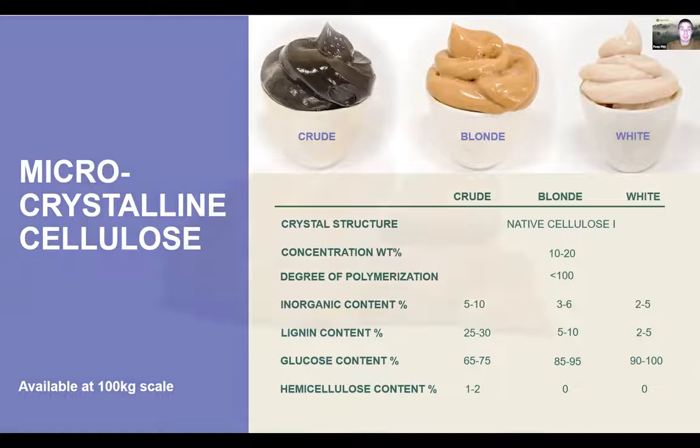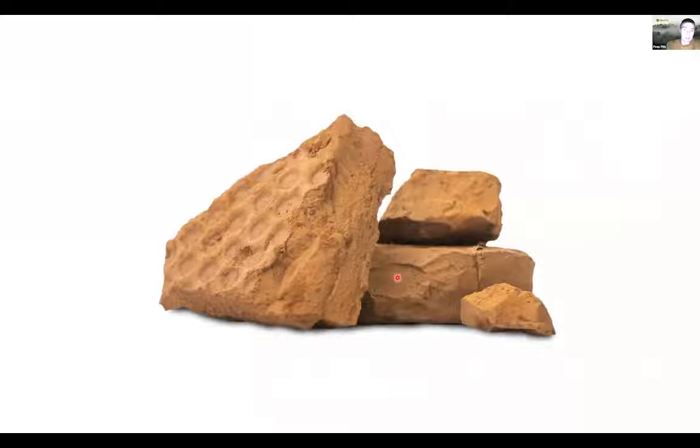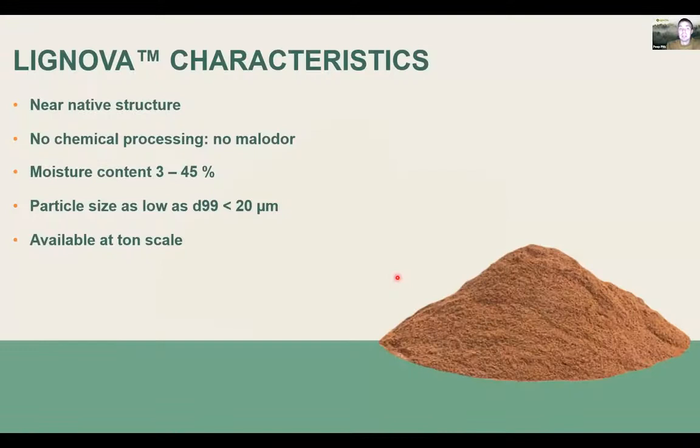Lignin. So I think if you look at the lignin, then mostly it looks the same, but it's the same, but different in the end. So our Lignova fractions, main characteristics, as we define it, it's a near native structure. So in the pretreatment, we don't chemically modify it. It doesn't smell. As it's not chemically modified, it doesn't have any distinct smell beside the wood smell itself.